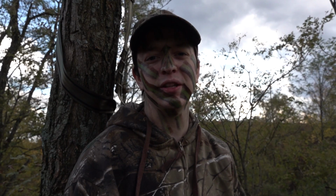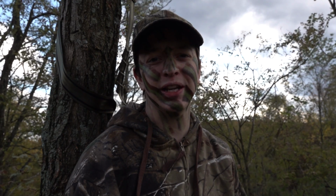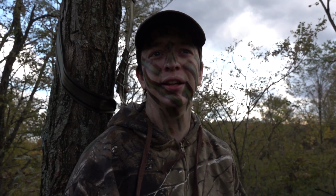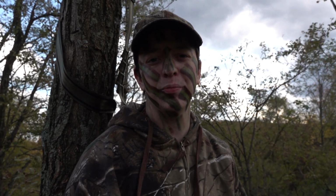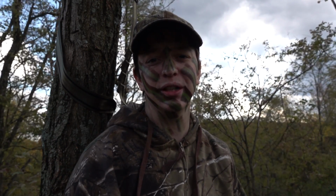Thursday, October 15th, and it's warm today. It's about 70 degrees, and it's been kind of windy, but that's supposed to calm down as the evening goes on, but looks like it's kind of picking up again. We're at a pretty small tree here, so we're getting rocked around just a bit, but I think if this wind calms down, we've got the makings of a good sit.